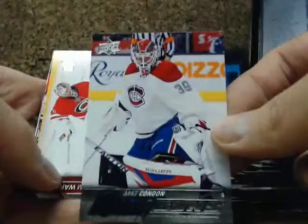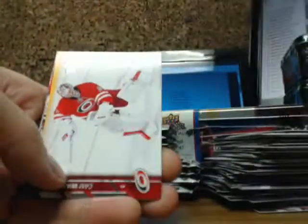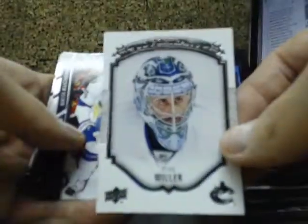We got Mike Condon for the Montreal Canadiens. UD Portraits, Ryan Miller for the Canucks.